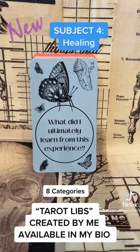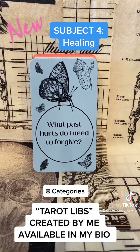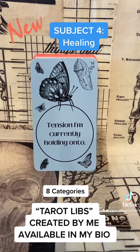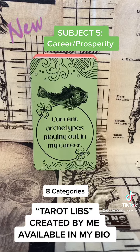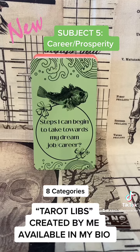Number 4 is the blue color, healing. So it's going to go over all aspects of how to heal or just different messages in regards to healing. And the green color is career and prosperity. So it can go over career, success, money, life purpose, mission, etc.